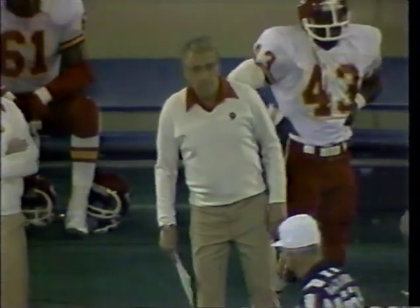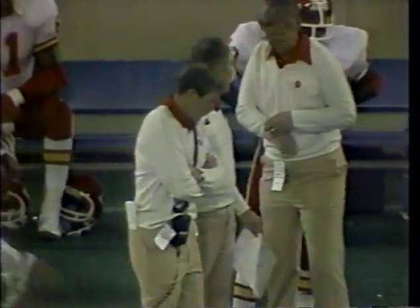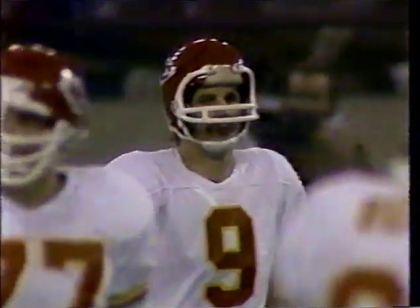Marv Levy, the coach. You ever wonder what happens in the huddle? Well, in this communications process, it goes from Murray to the quarterback, Bill Kenny. Here are his comments.